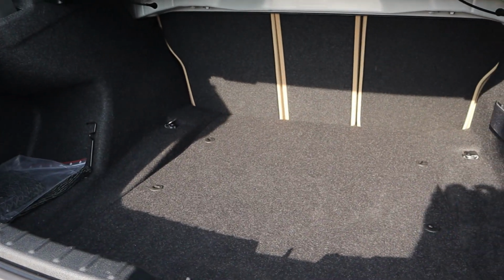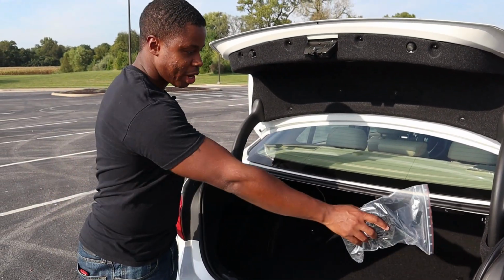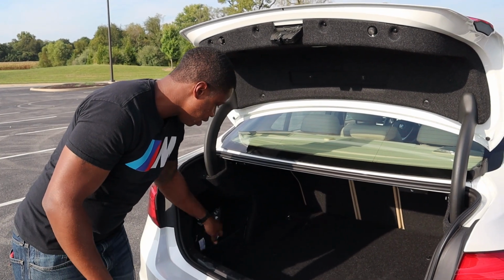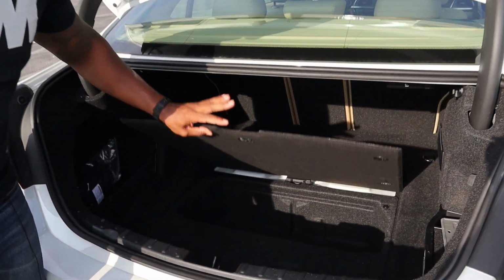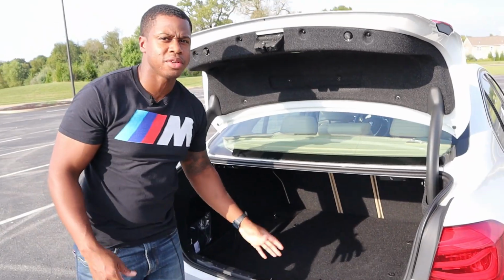As you guys can see, we've got plenty of room back here in this trunk. BMW is awesome because they do give you cargo nets, so you can straddle them across here. And then I want to show you another secret compartment. You just look under here, and there's no spare tire, but there's a little deep well where you can place your other secret items you don't want the cops to find.